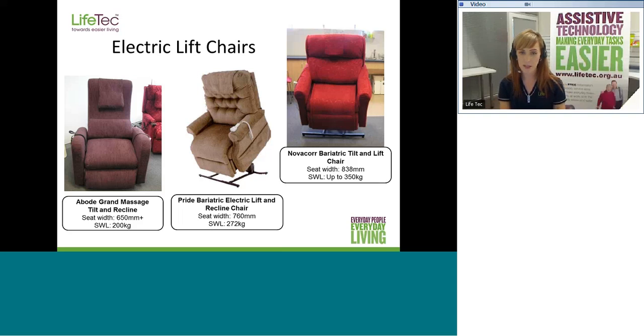Starting with our Abode Grand Massage Tilt and Recline. So this obviously has a reclining backrest and an elevating leg rest with a stand-up function. It's got an integrated heat and massage therapy available in a range of fabric choices and may be customised to suit individual needs. There is a vibration, massage and heat function as standard, and the safe working load is 200 kilograms.